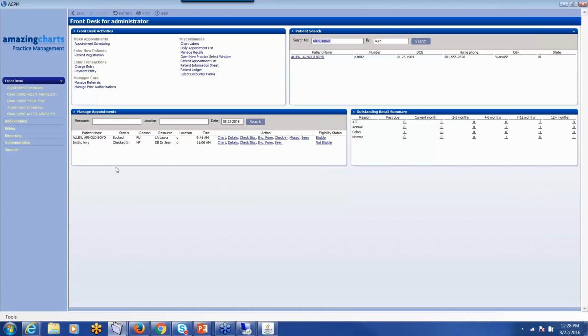So this Manage Appointments area, the front desk screen, is an alternative option to managing your schedule. Most people like the appointment scheduling screen because of the color coding and other customizable features, but we also have this available to you so that you can see all the patients coming in. You can sort it by resource and location if you wish. View the status of their appointment, reason, resource, time, and take action, including doing another eligibility check if you wish to do so.